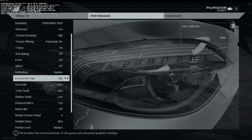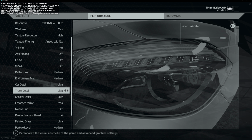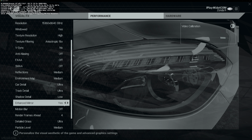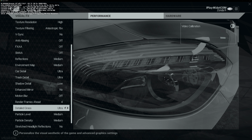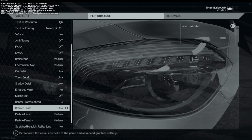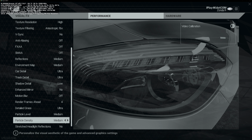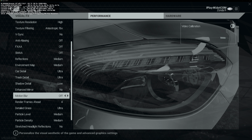Environment maps, it's about how it's going to reflect. Medium as well. Car details, I want to keep it ultra, because what's the point? Track details ultra, of course. Shadow low, okay. Enhanced mirrors, let's go ahead and disable this, because this is consuming some 2 FPS, I believe. Detail grass, let's keep it at ultra. Particles, I want to keep it at ultra. Let's go ahead and have a look like this, guys.